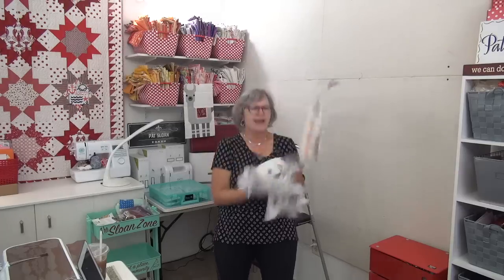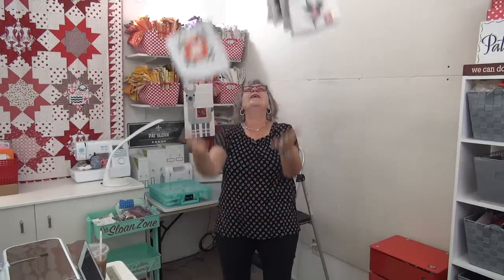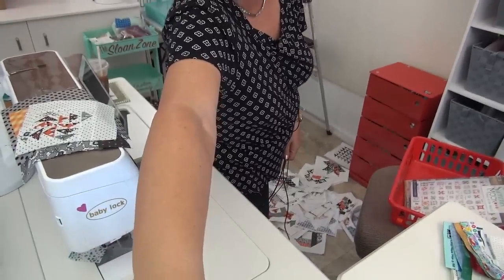Woo-hoo! Oh, they came all down like this. Whee! Oh my goodness. So now I have a whole pile of blocks. There they are on the floor. I'm going to put them up on the wall and I'll be right back.